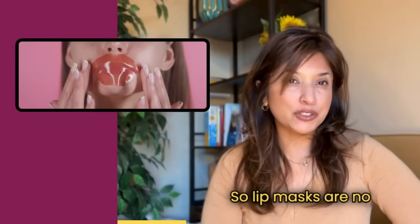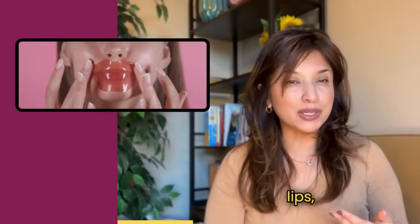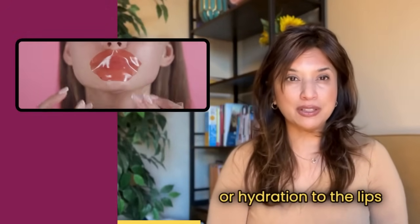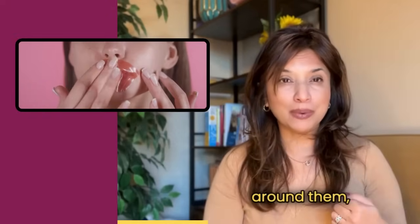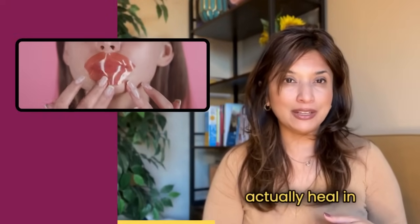So lip masks are no different. Lip masks are products that are designed to form a barrier on your lips, hydrate them with ingredients that are designed to add moisture or hydration to the lips, while also providing a barrier, an occlusive, so that the environment around them, whether you're a mouth breather or not, does allow you to actually heal overnight.